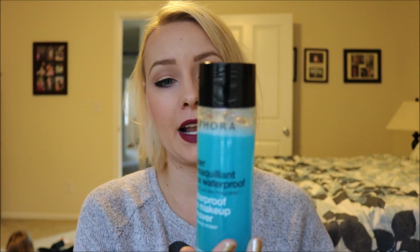Next, I have a couple skincare favorites to share with you. So this first one is from the Sephora collection. This is the waterproof eye makeup remover, and this is the large size. It was only $14 for this size, which is a really good deal because there's a lot in here. And it is the kind that separates and you have to shake it up before you use it. But I've been using this for like a month and I've hardly made a dent in it. It lasts forever. You only need a tiny, tiny bit, and it gets everything off.